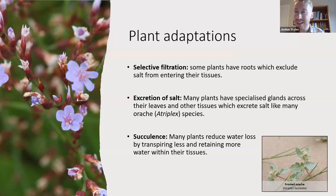But what makes them specialist? What adaptations do they have that allow them to persist in such an amazingly hostile environment? Well, what you'll often find with these salt marsh plants is they have a range of different adaptations that allow them to survive in these habitats.